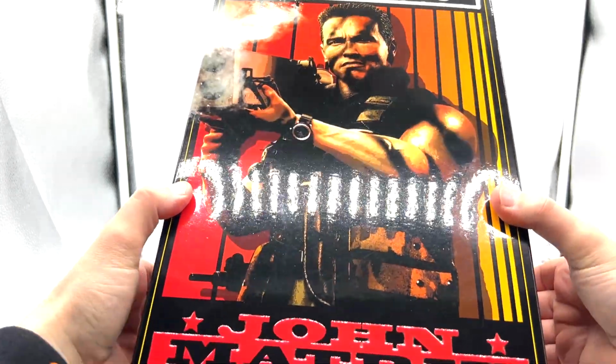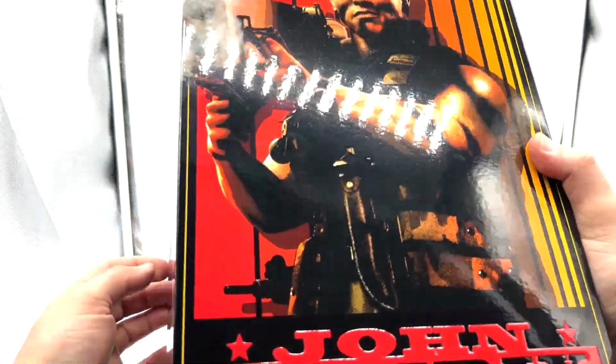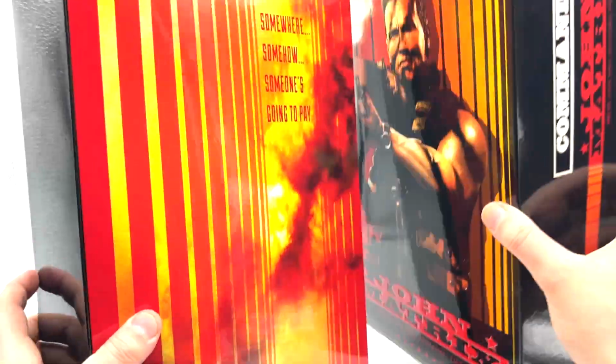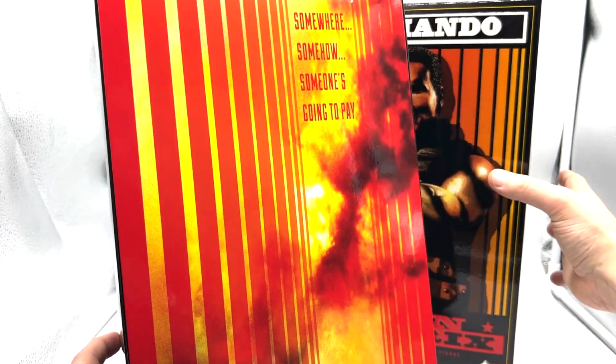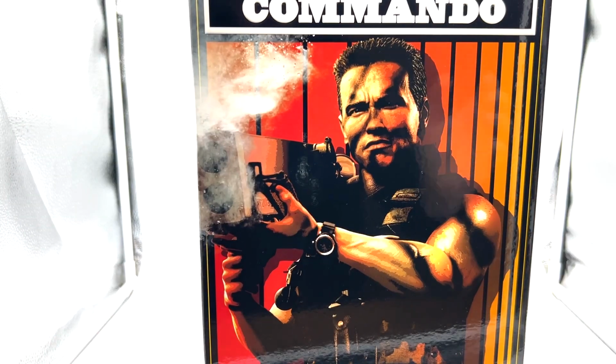And then something which is quite nice on the inside, there's this sleeve, and it has a direct quote from the movie trailer. Somewhere, somehow, someone's going to pay. So really cool. So let's take a look at the actual figure.